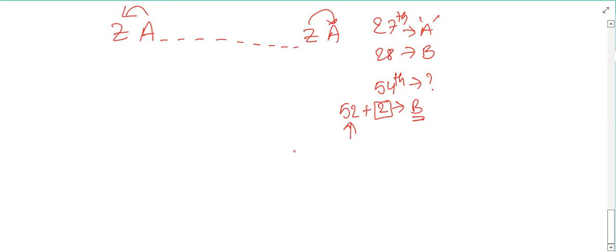Do they repeat after one cycle, A to Z? Yes, sir, again it repeats. Means we can simply remove 26 multiples. From 54, if you remove the 26 multiple, that is 52. Then the remaining number is the letter position.